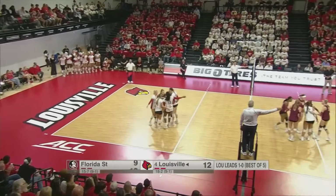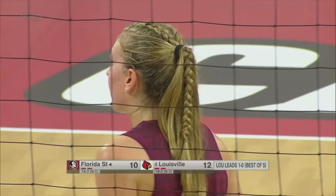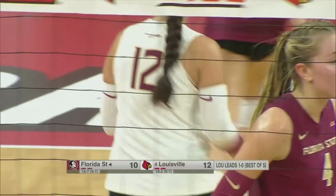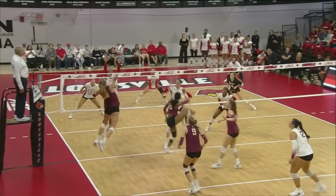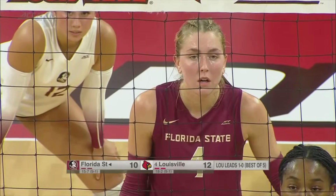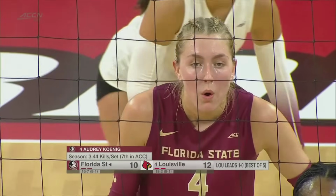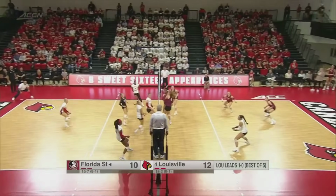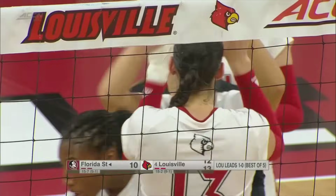For FSU, Koenig has the answer to pull it within 2. Key to that play, though, was a fantastic serve receive from the middle, Robbie. And not only did she take the ball, then she was able to still drive and hold a blocker. That is a lot to ask out of a middle, and she executed perfectly. Kenna Phelan goes back behind the service line as you see the numbers from the stellar Koenig. Louisville goes to Cressy down the middle, and she's able to score off hands.